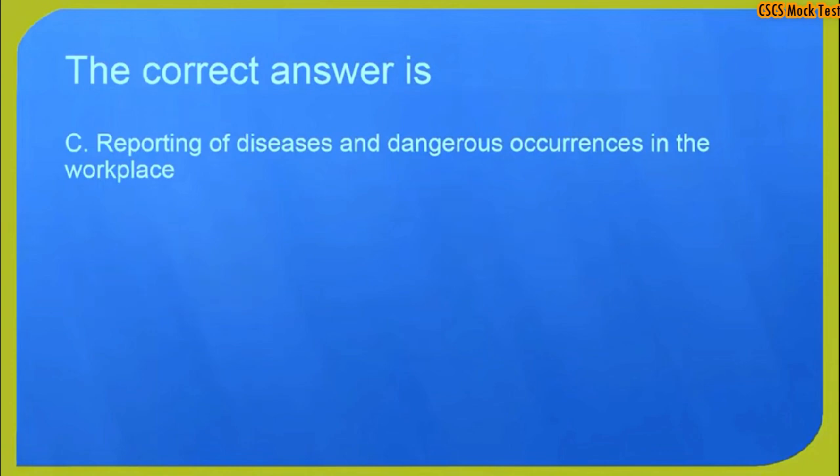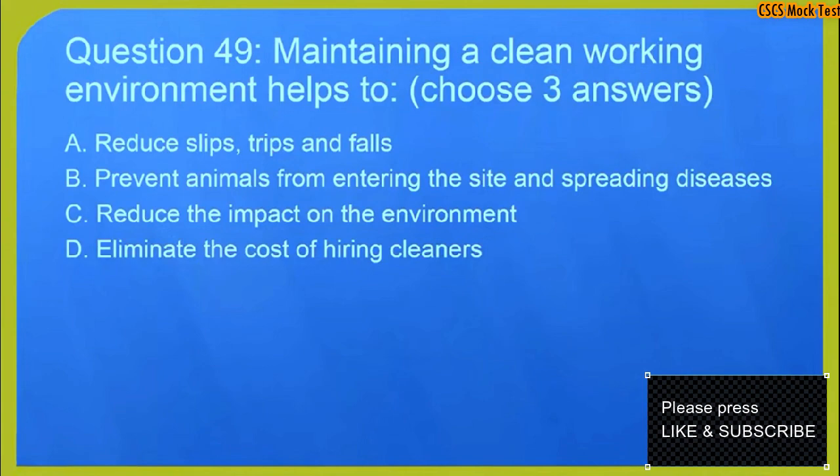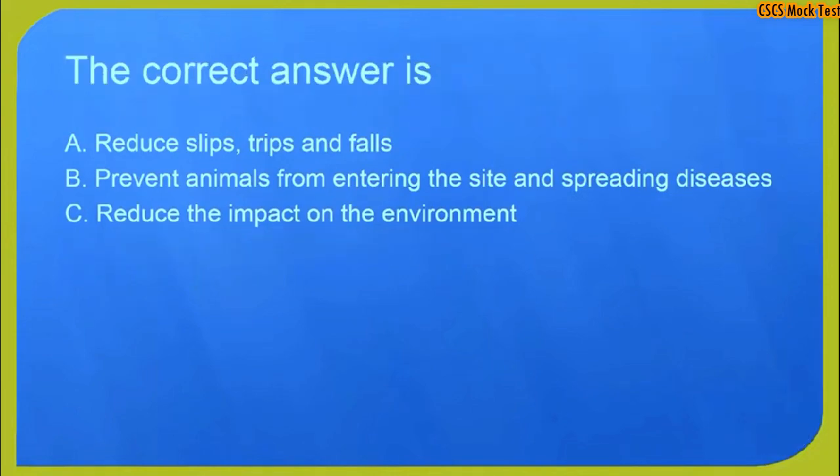Question 49. Maintaining a clean working environment helps to, choose 3 answers. A. Reduce slips, trips and falls. B. Prevent animals from entering the site and spreading diseases. C. Reduce the impact on the environment. D. Eliminate the cost of hiring cleaners. The correct answer is A. Reduce slips, trips and falls. B. Prevent animals from entering the site and spreading diseases. C. Reduce the impact on the environment.